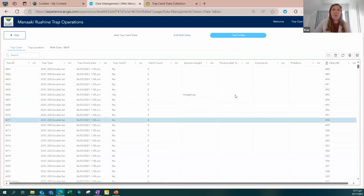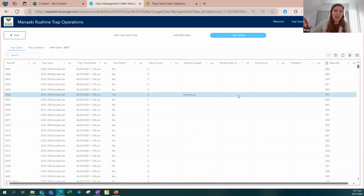And if they don't know the previous bait type, then they can go in after the fact and add all of the previous bait types because they have that written down somewhere else, so that it's all in one record. And that's how we are getting that data for the previous bait types.